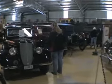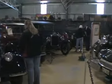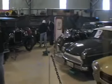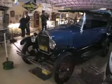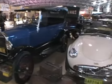For a small museum, they had a large selection of vintage cars. Some of the cars were on historic plates, and most of them would start and could be driven.